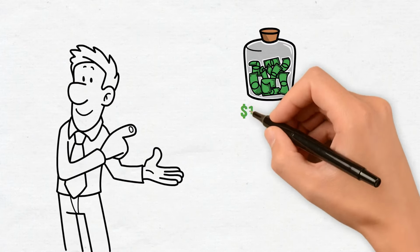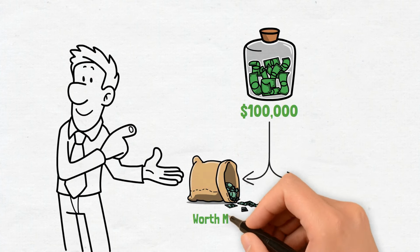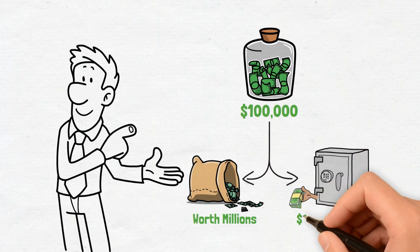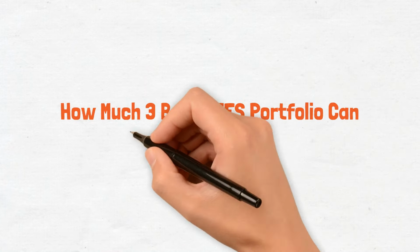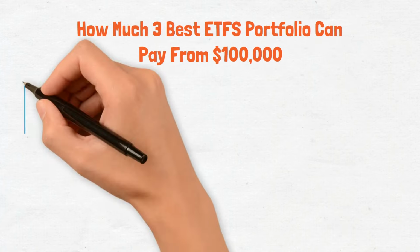Curious about turning $100,000 into a financial powerhouse portfolio worth millions? Even better, want to know about a portfolio that can pay over $100,000 in dividends alone? Today, I will be showing you 3 best performing ETFs that can turn your $100,000 into a financial juggernaut.